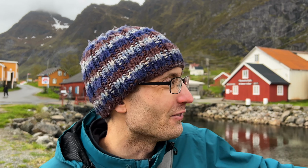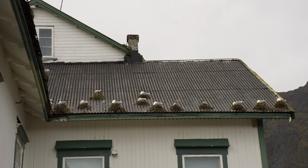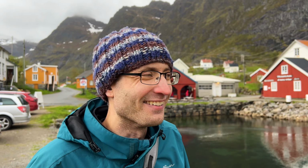So seagulls appear to be very integral to the architecture of coastal buildings here in Lofoten, as you can see over here. You're ridiculous. I don't know. It seems true.